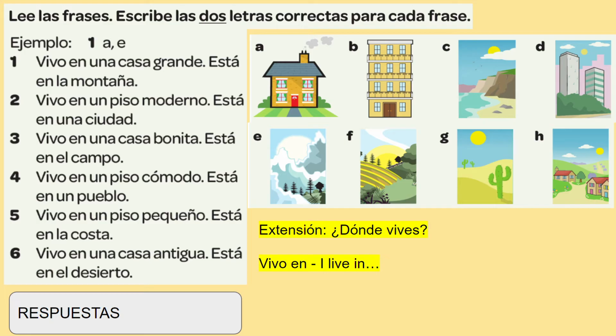Let's move on. Now we're looking at where we live. So 1 to 6, you've got some sentences where a different person each time is saying where they live, so what their home is like, and where it is. You need to pick the 2 letters that match their description. So the first one's done for you as an example.